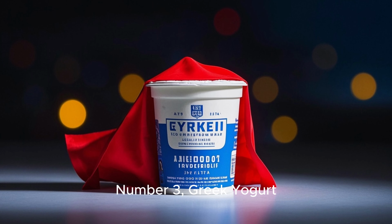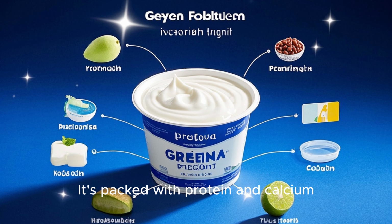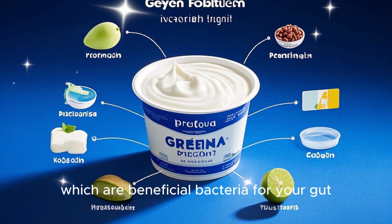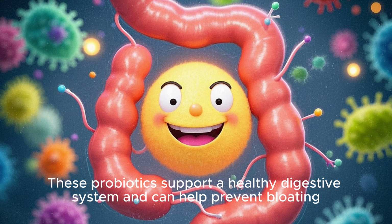Number 3, Greek yogurt. Greek yogurt is like a superhero of the breakfast world. It's packed with protein and calcium, and it's a great source of probiotics, which are beneficial bacteria for your gut. These probiotics support a healthy digestive system and can help prevent bloating.